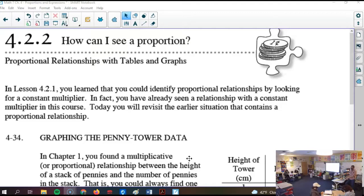Katie, we're not trying to lift off. So start talking with your team. How can we measure pennies using centimeters? I really doubt you're gonna be able to measure a single penny. So we might have to think beyond a single penny.